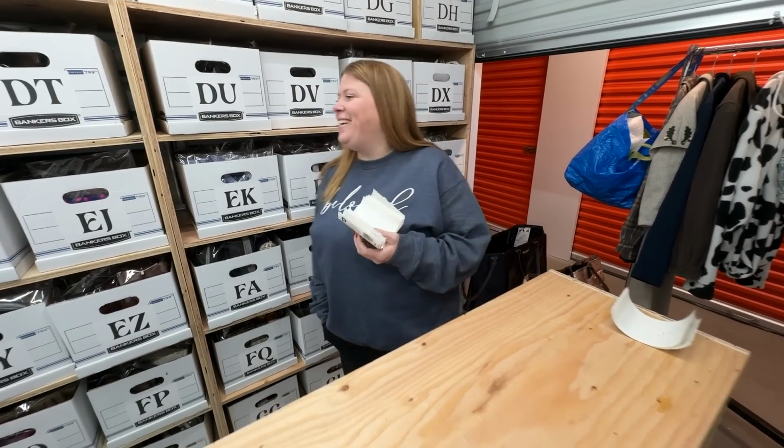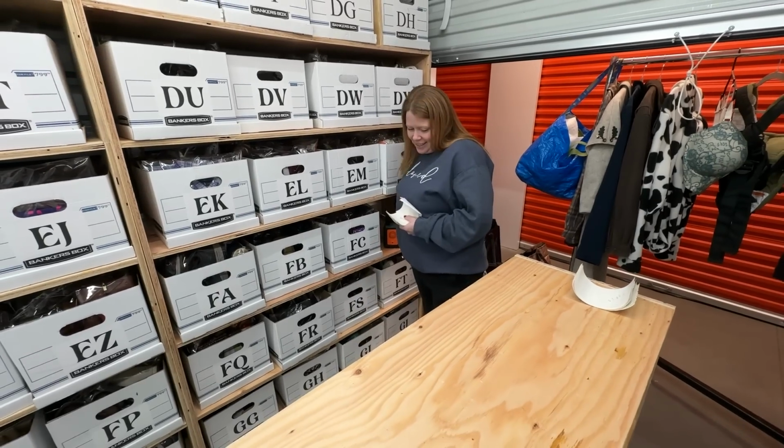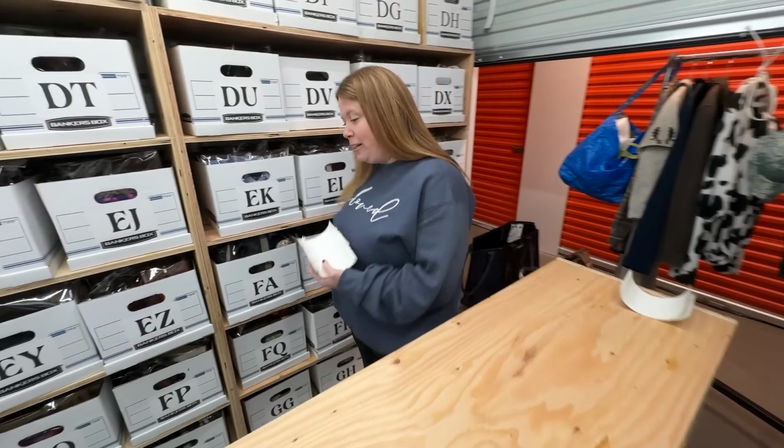I did sort my labels to where I'm starting on this side. So, all right, FR is what's first.